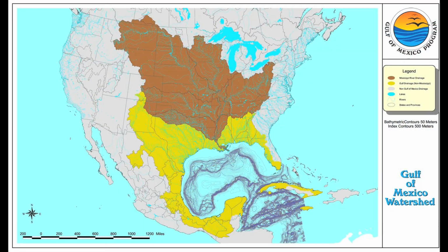It's important that they understand that whatever they do, the ocean affects not only the Flower Garden Banks, but everything around them. The ocean provides so much for us. It affects our climate, affects our weather, it affects everything in our lives. And two-thirds of the continental U.S. drains into the Gulf of Mexico directly.